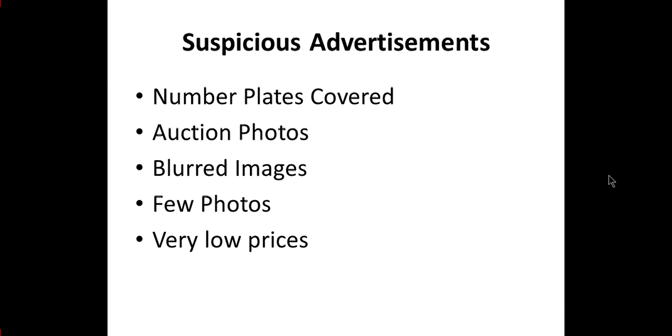The best way, or the first thing that you really need to look closely at, is the advertisement. And there's a couple of telltale signs. The first one is, are the number plates covered up? Why would they do that? Are they real photos, or are they just photos taken from an auction database? Is the background blurred? Are there very few photos? Obviously, if you're trying to sell a car, you'd have as many photos as possible. Or is the price really low? They can advertise the cars at lower prices because they don't own them. Once they get your money, they go and buy another car that's cheaper.